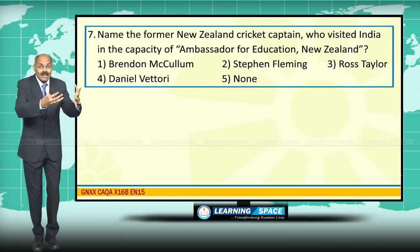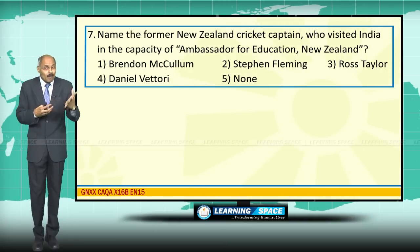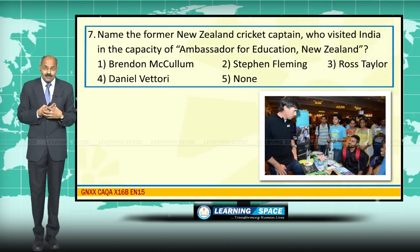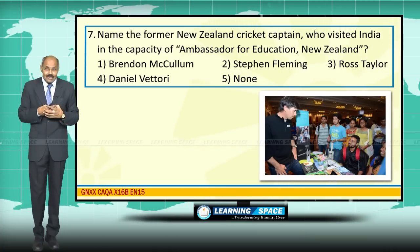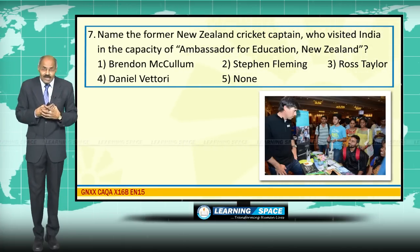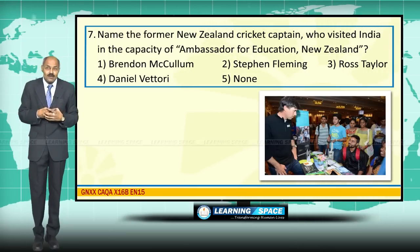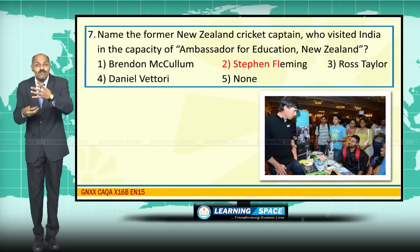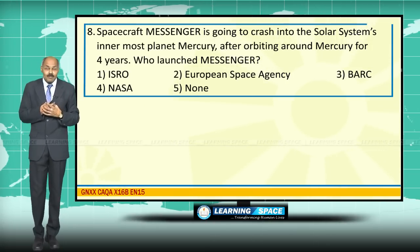Name the former New Zealand cricket captain who visited India in the capacity of Ambassador for Education New Zealand. Previously, he was New Zealand captain. Now, his role is Ambassador for Education New Zealand. In his capacity to promote education in New Zealand and to tell about the opportunities for education available in New Zealand, recently he visited India and his name is Stephen Fleming. Right, look into the next one. Spacecraft Messenger.